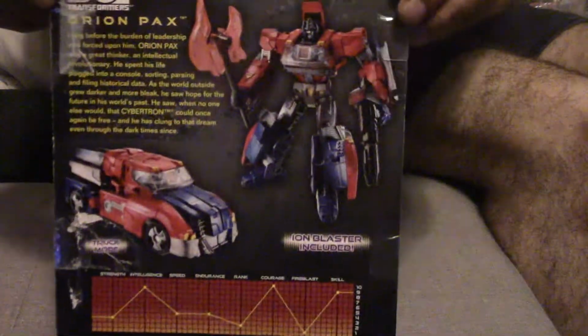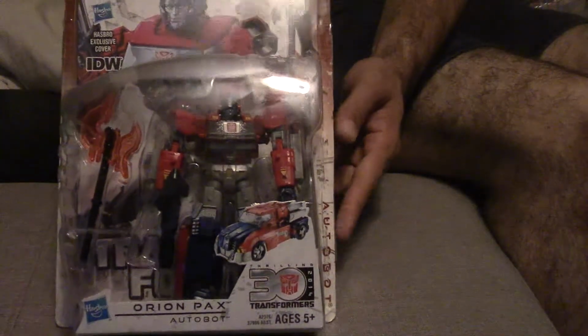Here we have another one I got. This is the Orion Pax figure that they did. It was on comic, and of course I did open them up a little bit. But here we have Orion Pax, basically who Optimus Prime was before he became who he is. So, pretty nice.